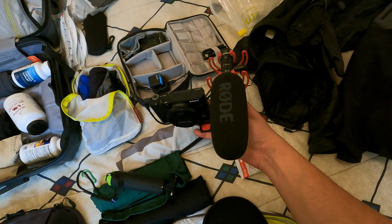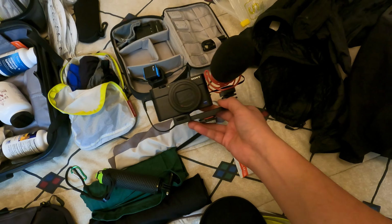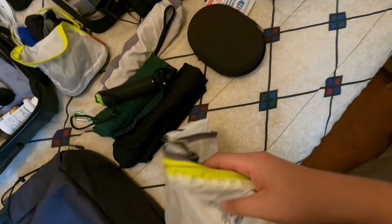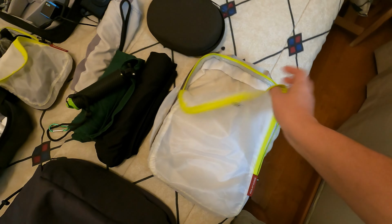This is the Sony rig. I actually got a new tripod for this, so we'll see how it works out. My noise canceling headphones, which is like super important for flights. That's just the case, anyways. And I'm kind of an organizational nerd, so I have like things for clothes and just kind of separate everything out.